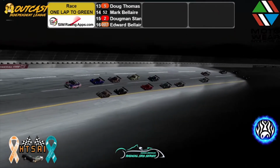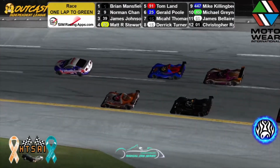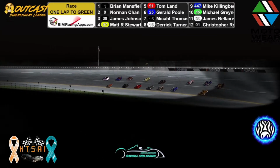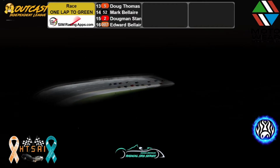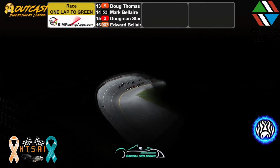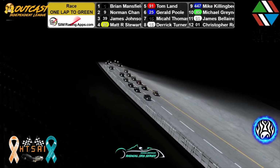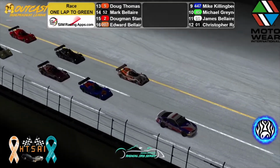All right, 1 lap to green. They are lining back up side by side. 14 cars on the lead lap. This truly will be anybody's race as they restart. Anybody all the way at the back of the field on the lead lap could still make their way through this field as they come up to speed. They can carry enough momentum around, they could get to the front and win this thing, so we will see how this plays out.